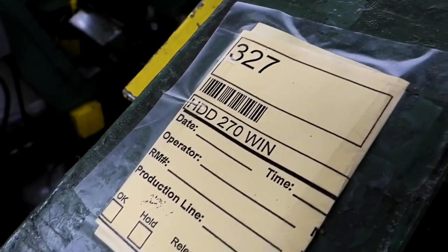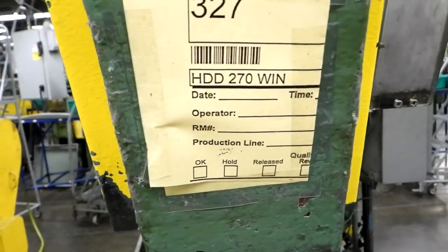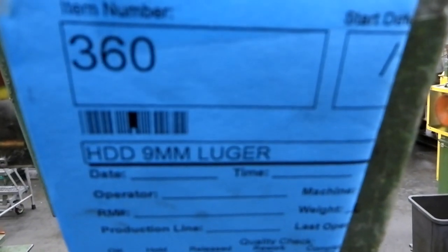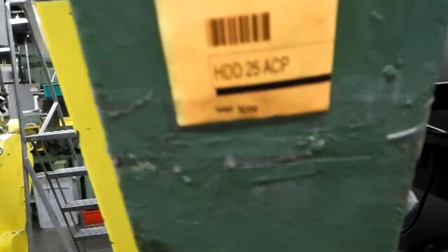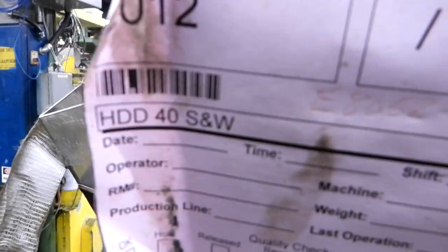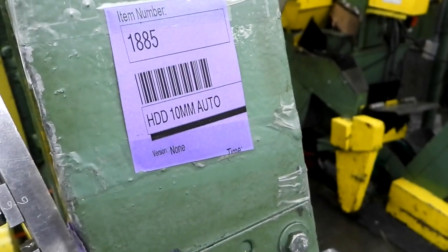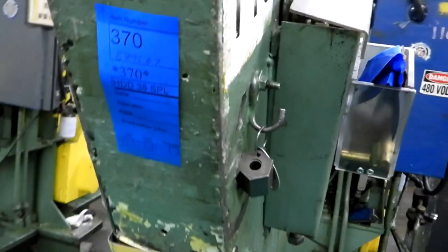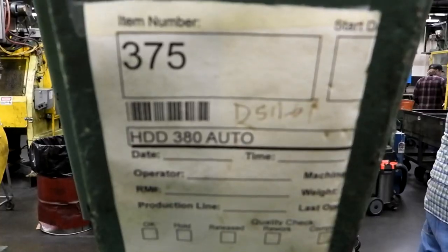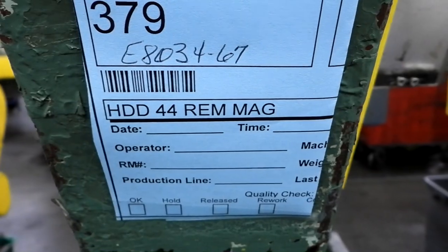.223, .45, .270 Winchester, 300 Win Mag, 270 Winchester, running 9mm, 25 ACP, 40 Smith & Wesson, 10mm, 38 Special, 380, 44 Mag.